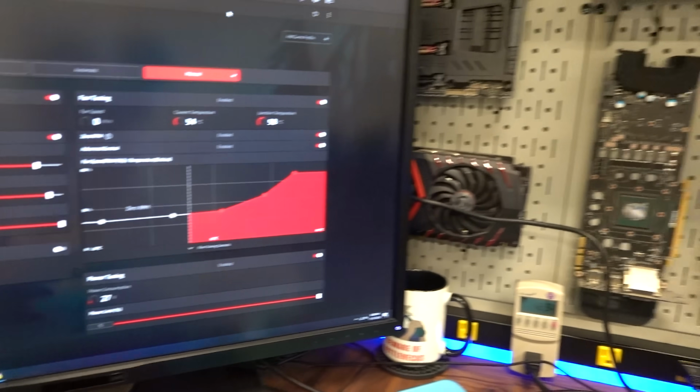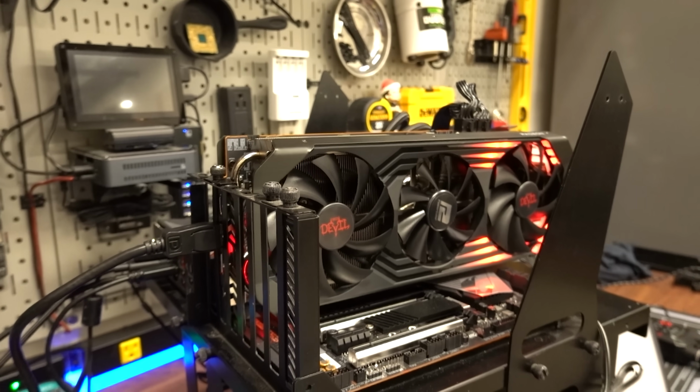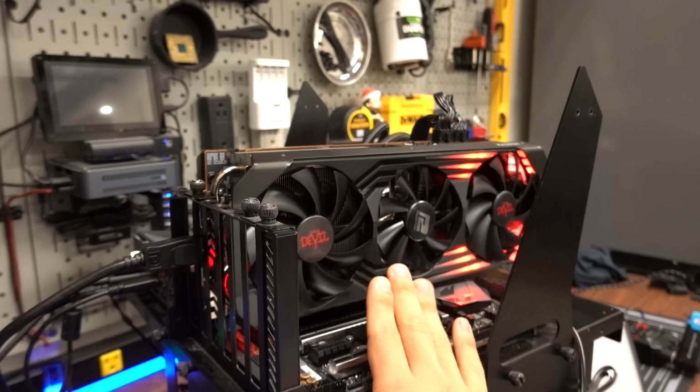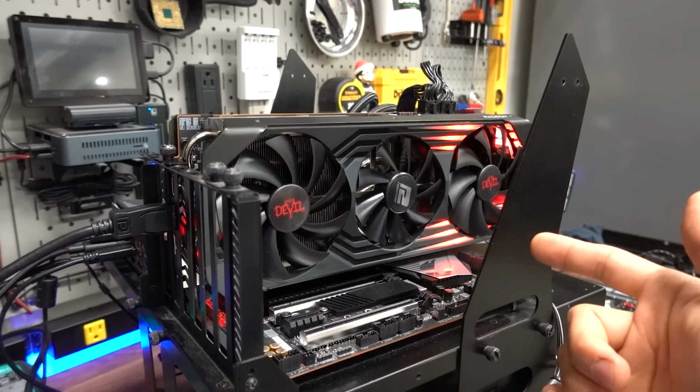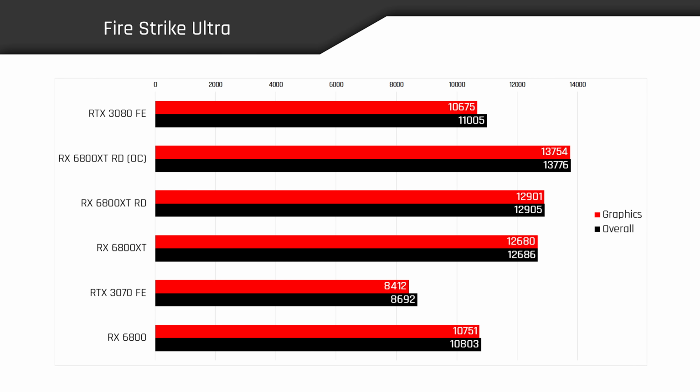But with that said, why don't we go ahead and roll the benchmark slides. I haven't even completely benchmarked the card in full yet. I've done all of the stock testing, but I have yet to run some overclocking tests. So after I show you the slides, we'll circle back and talk about the results. Here you go.